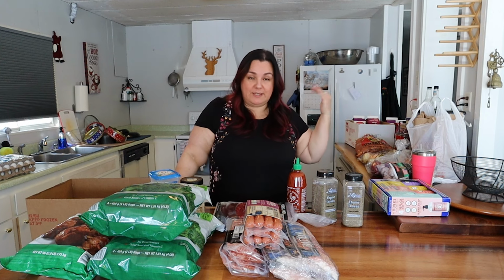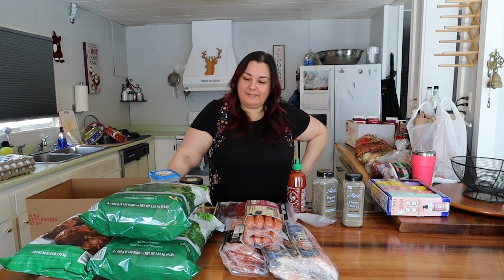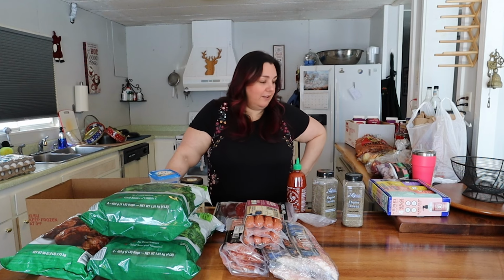Also, something I didn't show because I'm not carrying it up here is a big giant bag of dry black beans. So now our dry beans are all restocked. And I think that's it for the grocery haul.